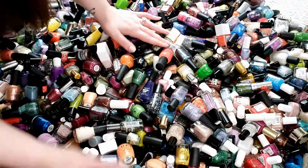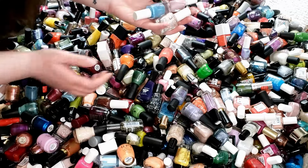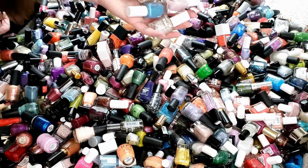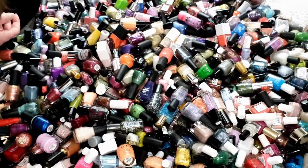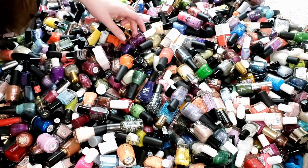I'll start by trying to just pull out anything I know that I'm literally not ever going to wear, so it's really not even a question of if I'm going to want to keep these, and I'm just going to put them in the box. I don't know, maybe I'll speed through this.